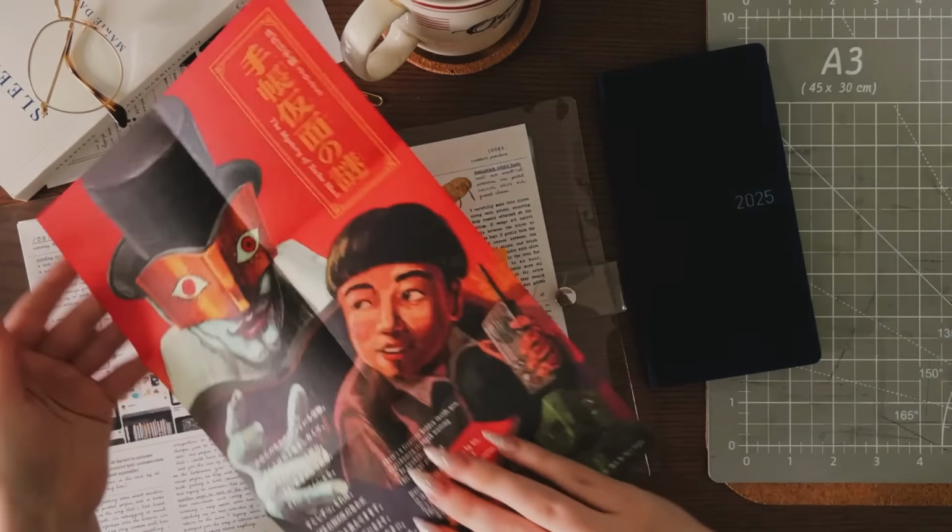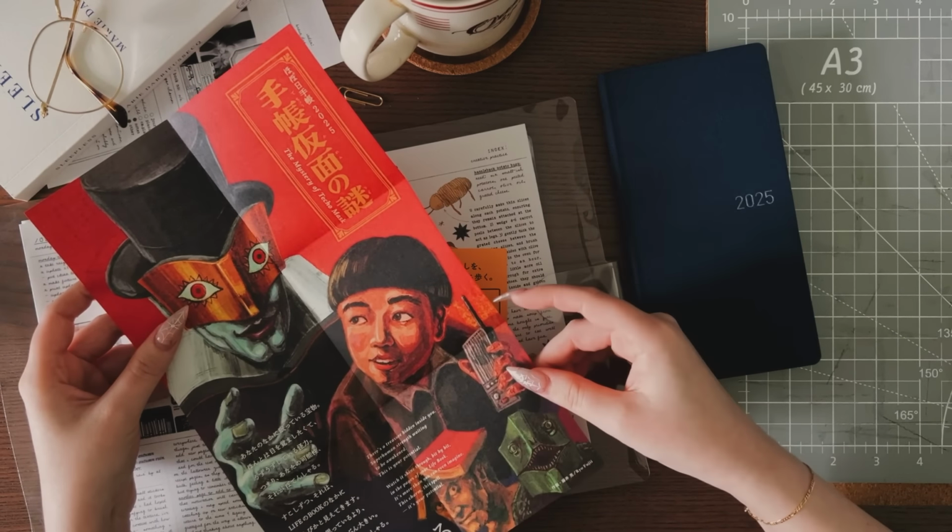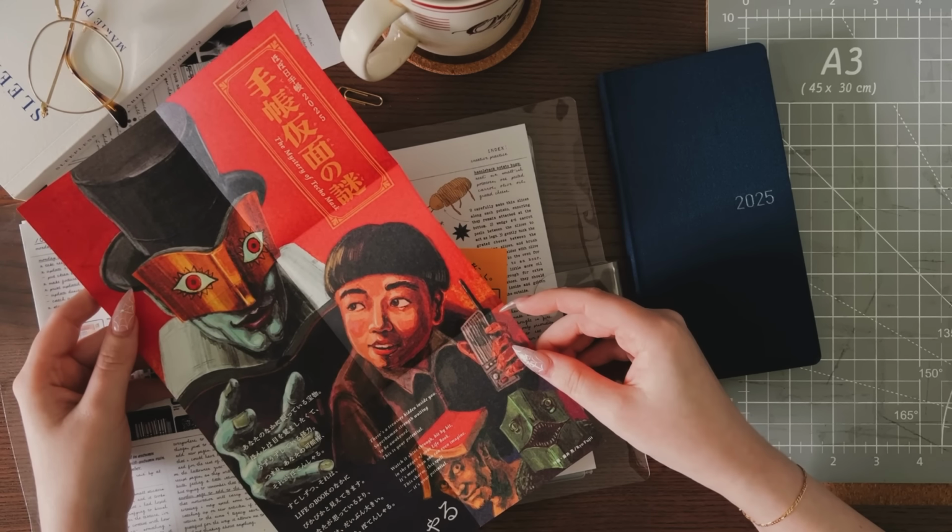Oh, to me this is a big improvement on the cuter ones from previous years. This is so fun for me.